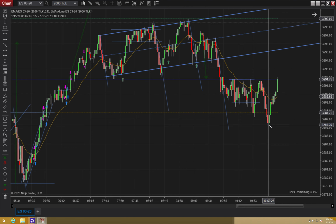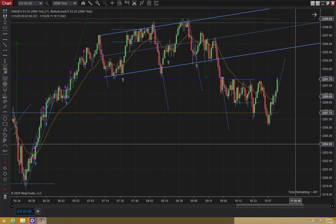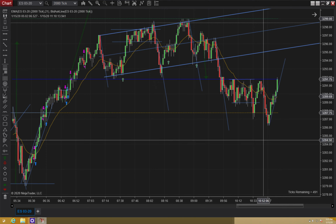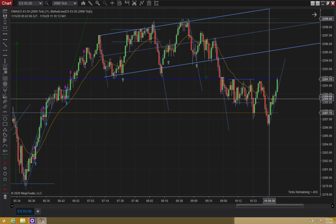I think what we can do though is just try to get these micro lines on there, see if that helps us any. But really, I'm not seeing... I mean, there's no good setups in here. This is barbed wire. There really aren't any good setups. You just have to let this play out.